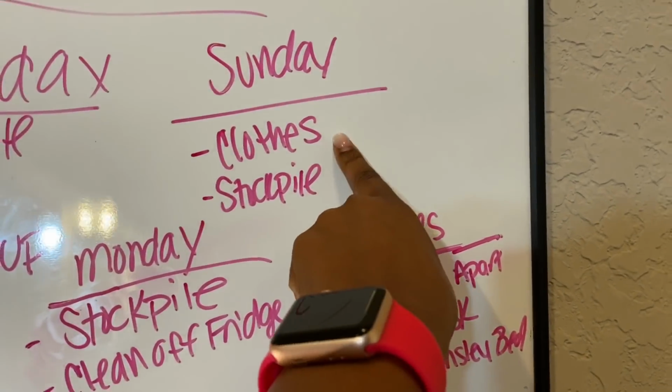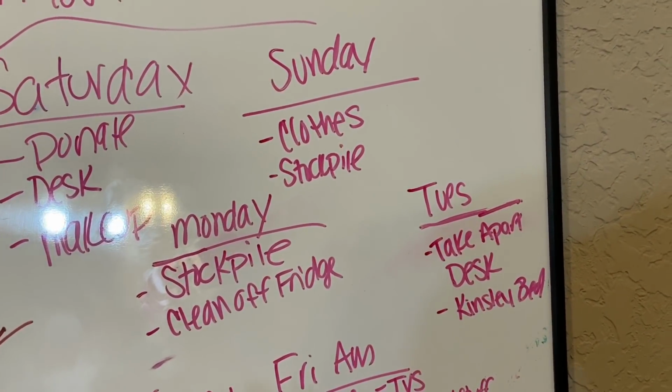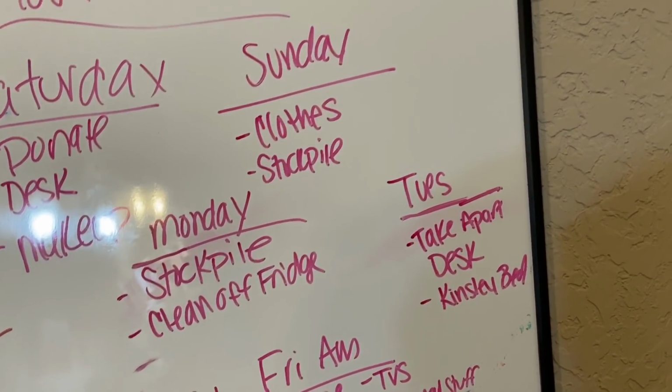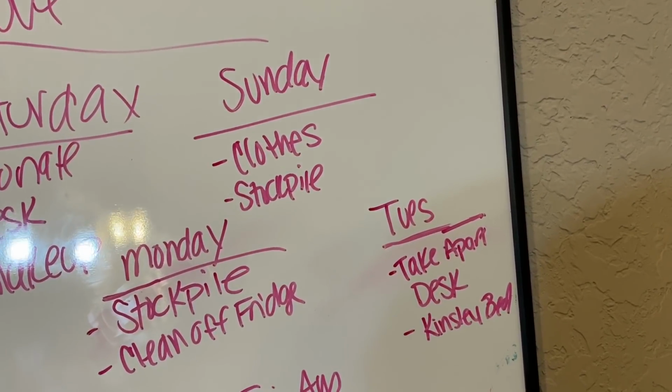Sunday is going to be my clothes and going through the stockpile. So I'm going to go through all of my clothes. I need to get rid of about 20% of what I have, because I have new clothes that I haven't even put away in the closet. So I need to get rid of about 20% of my stuff. And then I'm going to pack up the stockpile.